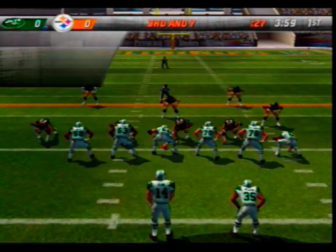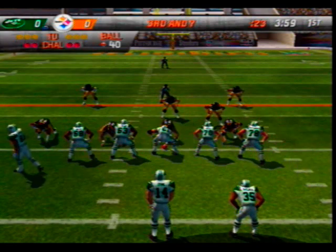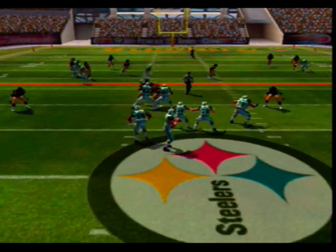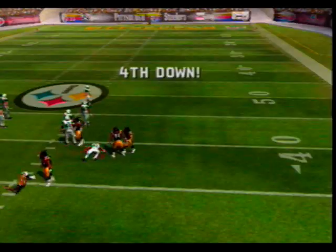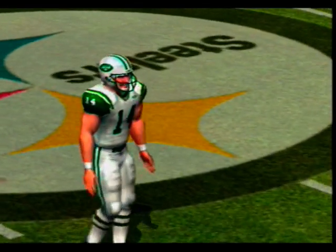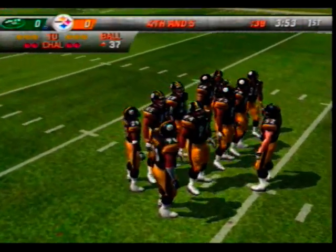The Steelers come out in a dime package. Drops back. Gets the pass off, and it's complete. Little comes up to make the play at the 37. Huck can't get past the marker, so it'll bring up fourth down.